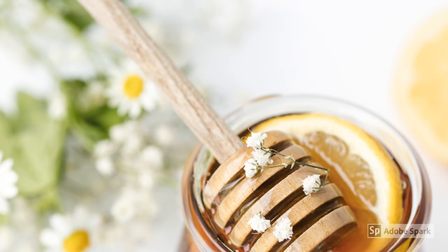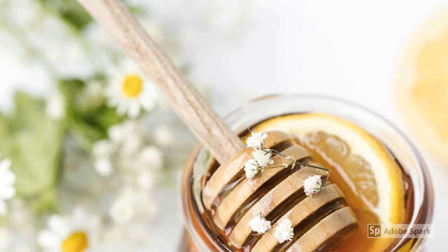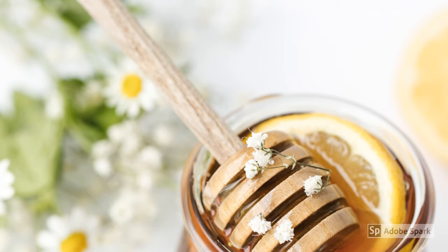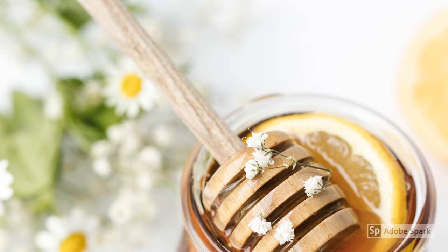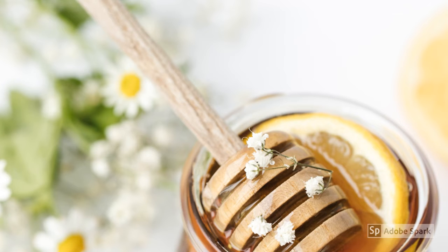Lemon and honey. Add lemon and honey to a cup of water and then apply it on washed hair. Then massage your scalp for a few minutes and rinse your hair with warm water and shampoo. This will improve the health of the cuticles and boost hair growth.